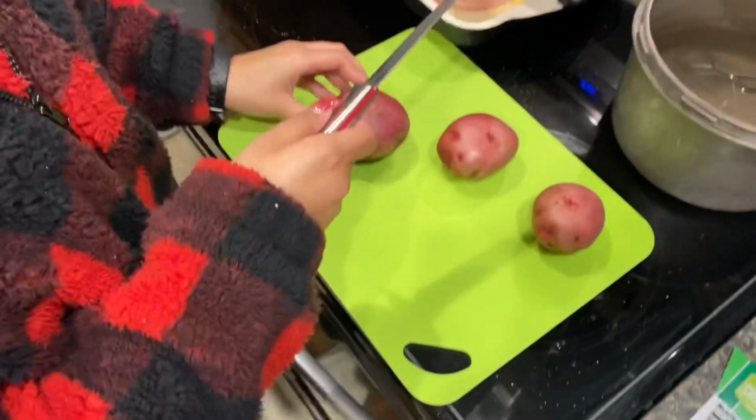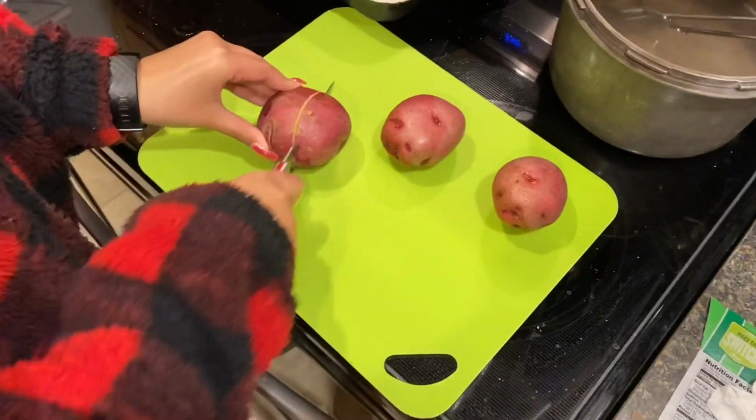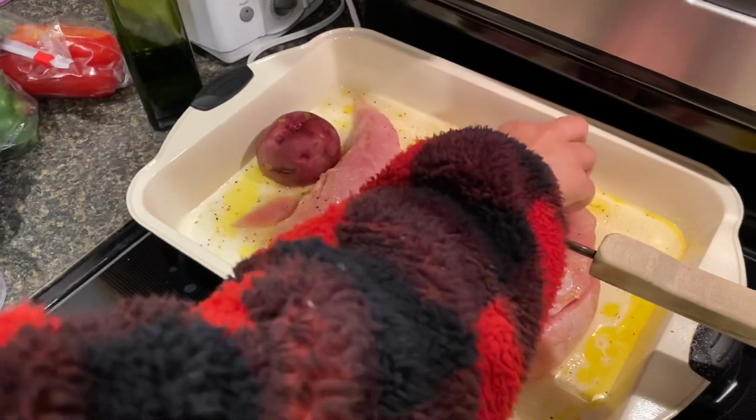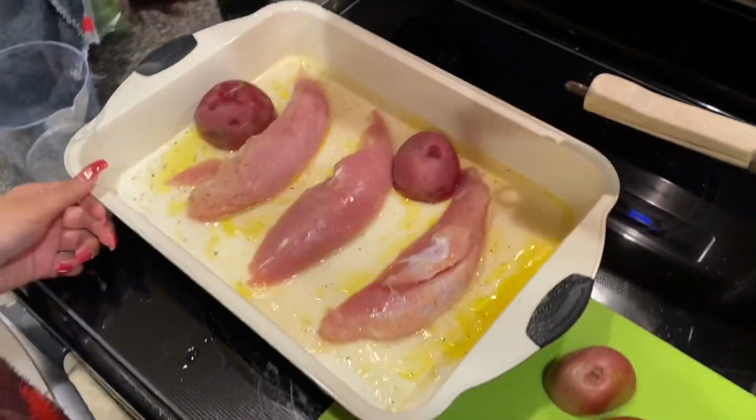So for my potatoes, I actually cut them in halves instead of keeping them whole. It just is easier for me, and this is how I like to cook mine. You can keep them whole if you would like. That's up to you. So then after cutting your potatoes, you just place those in the pan.